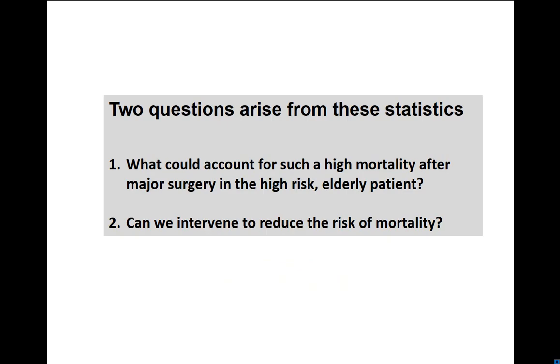So two questions arise from these statistics. Number one, what's accounting for such a high mortality? These are patients, mainly elective patients. Why do we get such high mortality? And secondly, very importantly, obviously, can we intervene to reduce the risk of mortality?